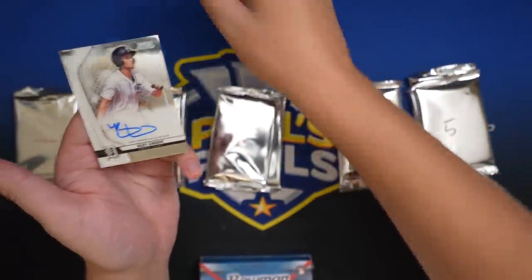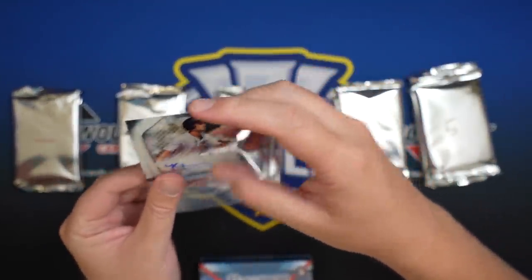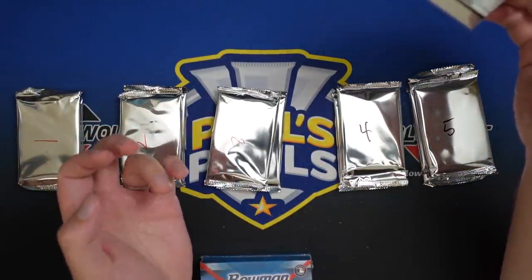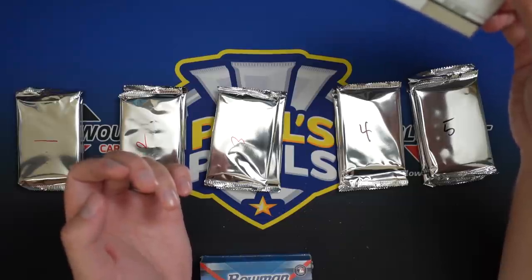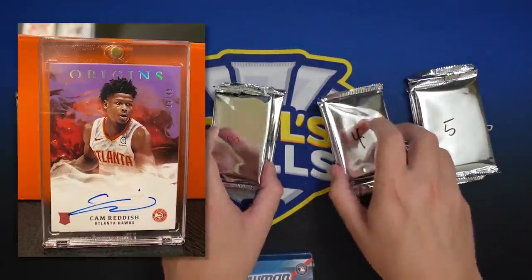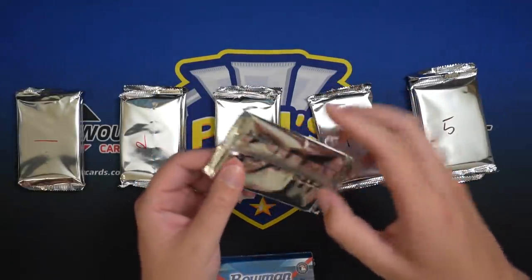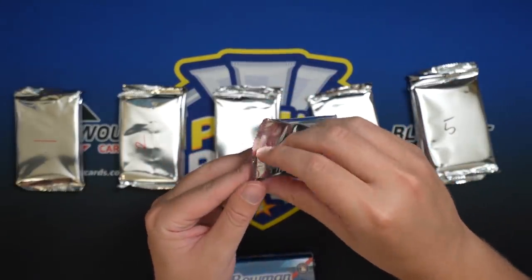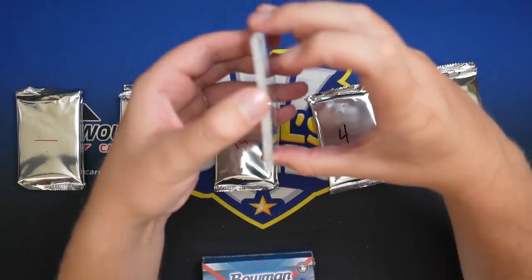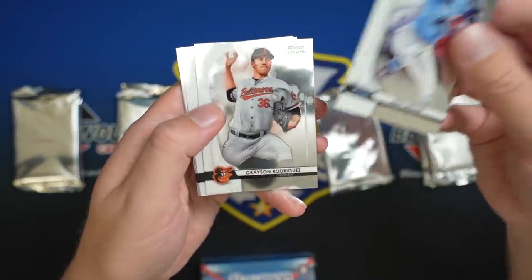Is that kind of the more important thing, obviously? Like, better the player than a nice autograph. Oh, of course, yeah. What's an example? Cam Reddish. I don't know if you follow basketball. If Cam Reddish turns out to be a stud, nobody's going to care that his autograph is, like, a line. It's a line. Yeah. I've seen Zion. Zion's not great. It's not bad. You can still make it out. Yeah, it's not bad.